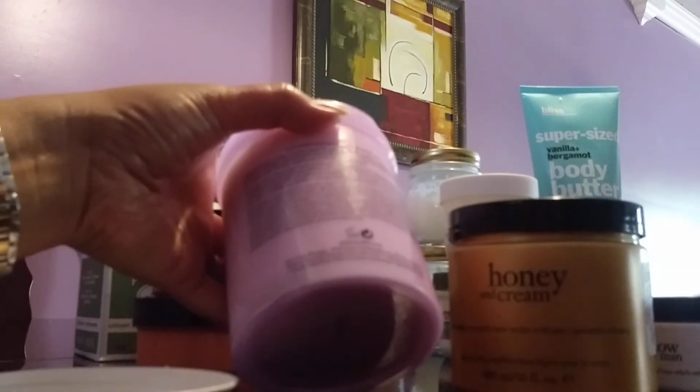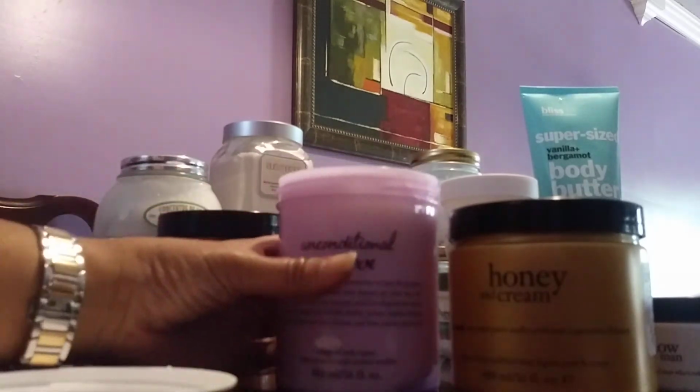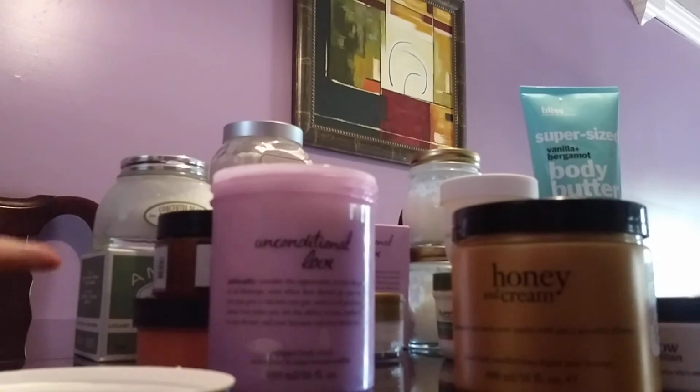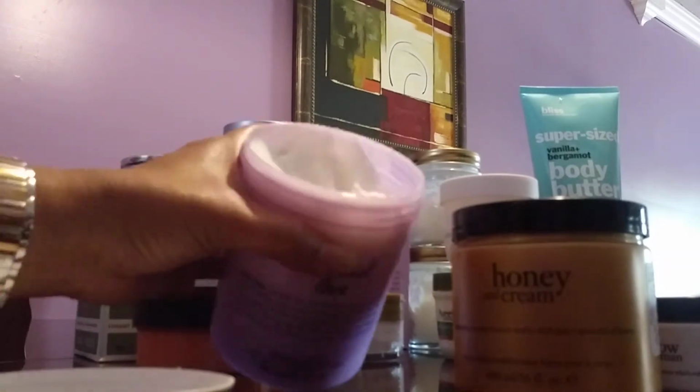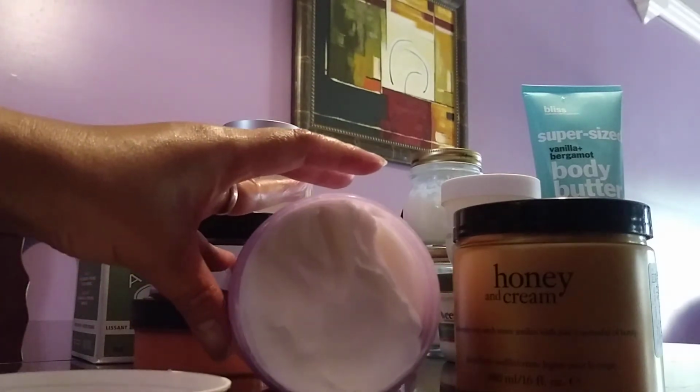I just can't read the ingredients here because it's so tiny, and my eyes are really bad. I don't know if this was a limited edition because when I Google it, I don't see a lot of these. It's probably a one-time or limited edition thing. It smells so good, but the consistency is not as fluffy as the other one.